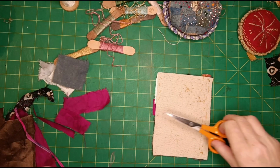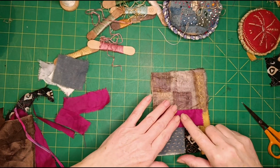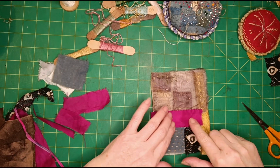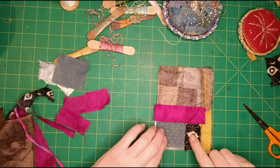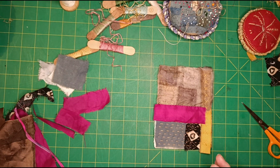And so the final thing I wanted to do, I think I'm just going to leave it like that again, because although it's very tempting for me at least to stitch like mad into that, I quite like it that it's, what was my word? Floofy. Floofy. And so I've got this bit of pink in here.